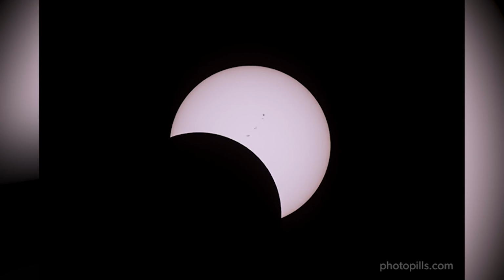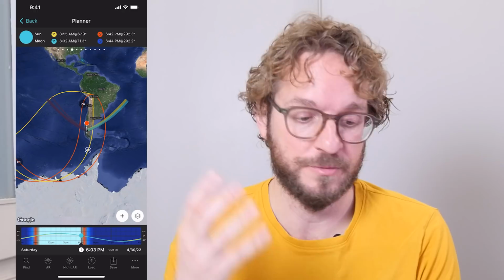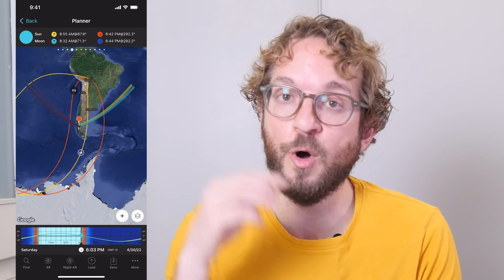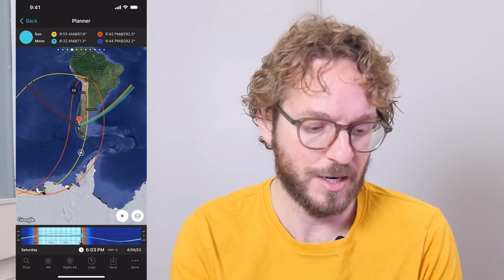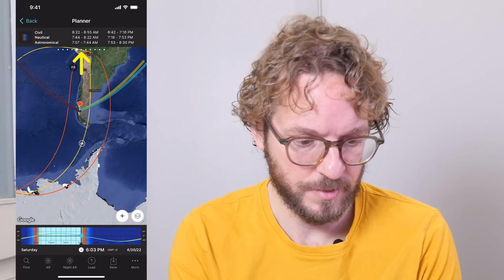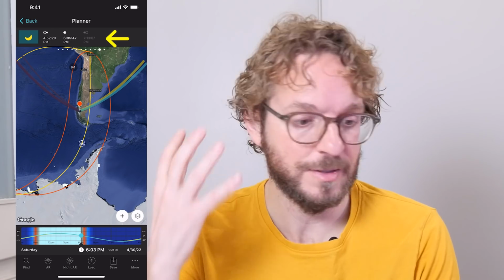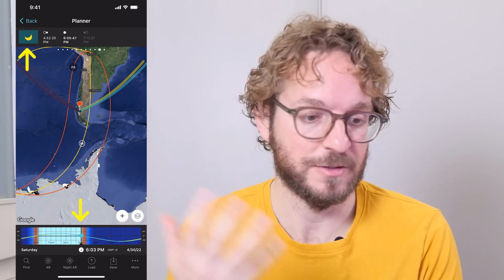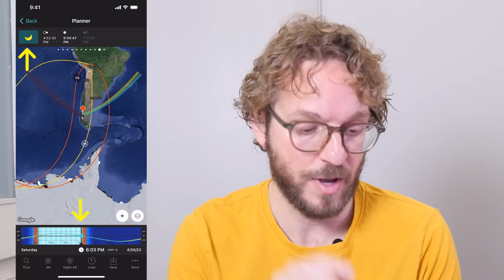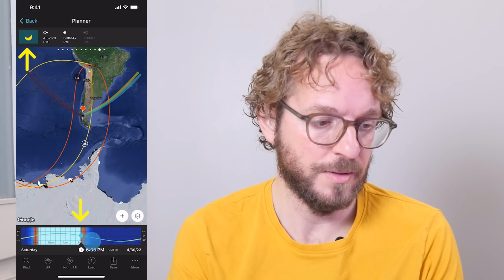On April 30th, during the second new moon of the month, there will be a partial solar eclipse. As you see here on the map, I've loaded the eclipse information, and the best places to go and enjoy the eclipse are Chile, Argentina, and Antarctica. If you go to the eclipse panel, swiping the panels to the left, here you'll find all the times for the phases of the eclipse. You can swipe the time bar and see how the eclipse evolves from the red pin position.